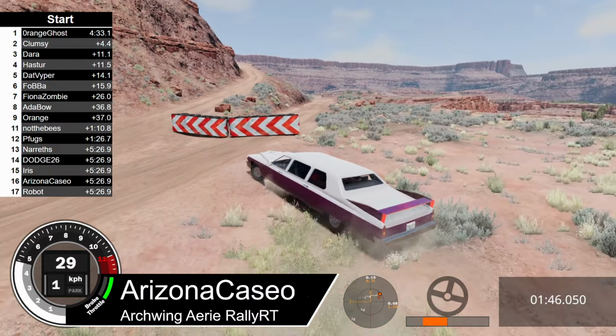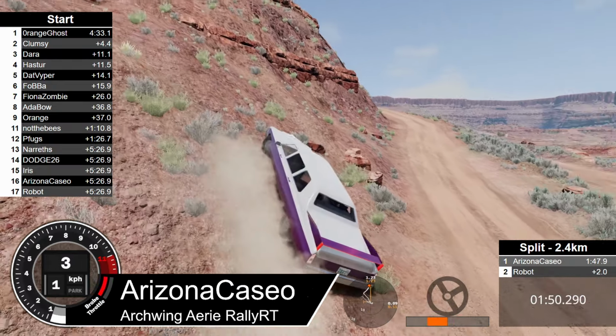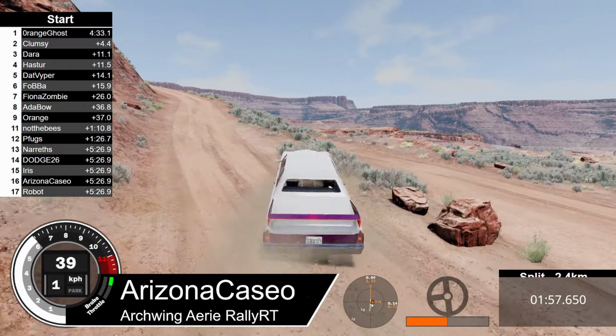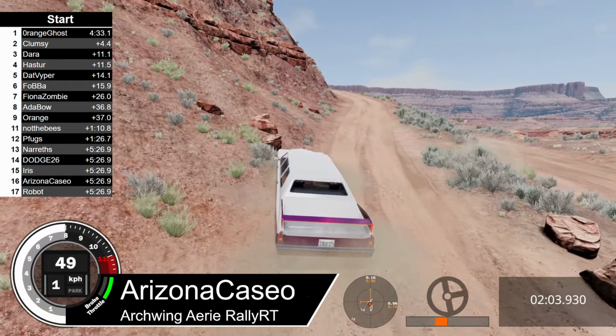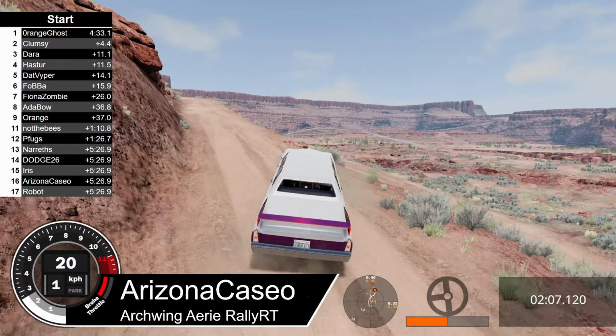We now jump on board with Arizona again, getting through the first split, 2 seconds up on Robot, but is going to instantly be losing that time. Has to reverse down off the hill, wasn't able to quite make the corner, and is having to reverse again here. Is there maybe damage? They hit the wall slightly as they got through the chicane, but it didn't look like a major tap.